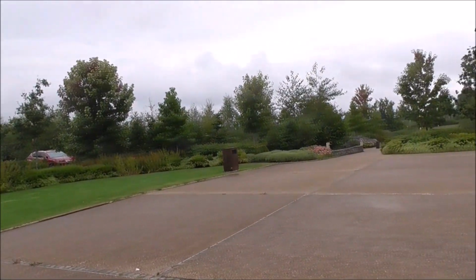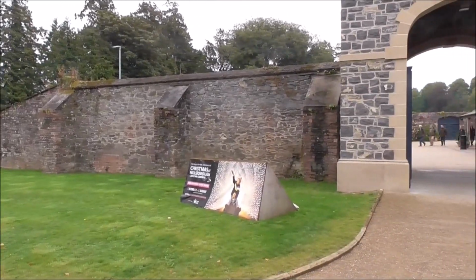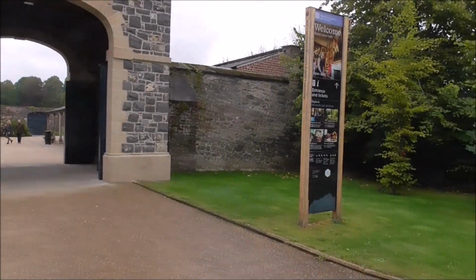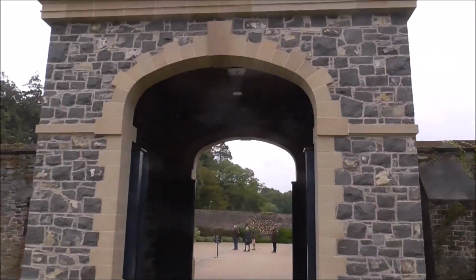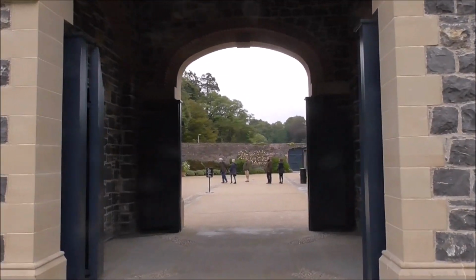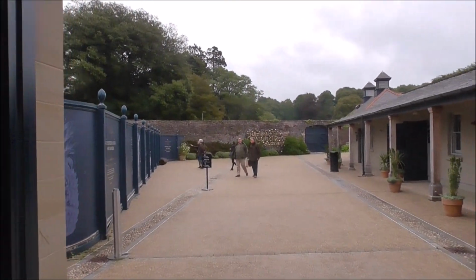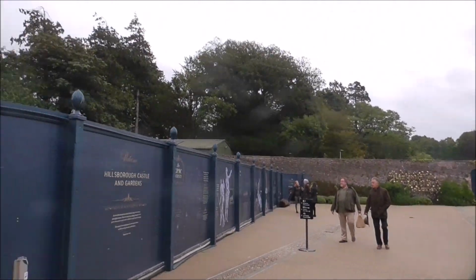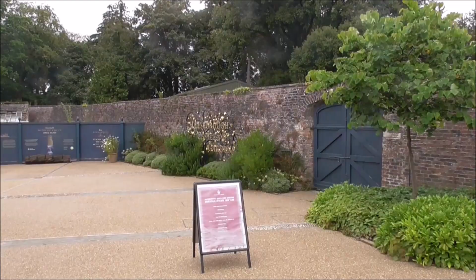Well, good morning to you. This is us coming into Hillsborough Castle Tour and Gardens. And it's the 3rd of September and the weather has changed. It's very nippy. Well, it's not nippy, but it's cold.